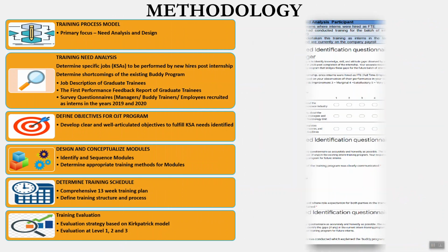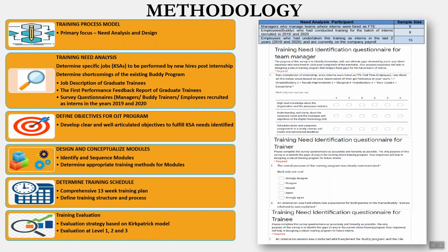Now, training need analysis is the first step of the training process model, and it's also the most important step as it helps to define the scope of the training in terms of the exact knowledge, skills and attitude required by interns to seamlessly fit into the graduate trainee role once they are hired as full-time employees. The training needs were identified from 3 sources. The first was the job description of the graduate trainees. The second, the first performance feedback report of the graduate trainees. And third, survey questionnaires, and I have used a Likert scale in these questionnaires.